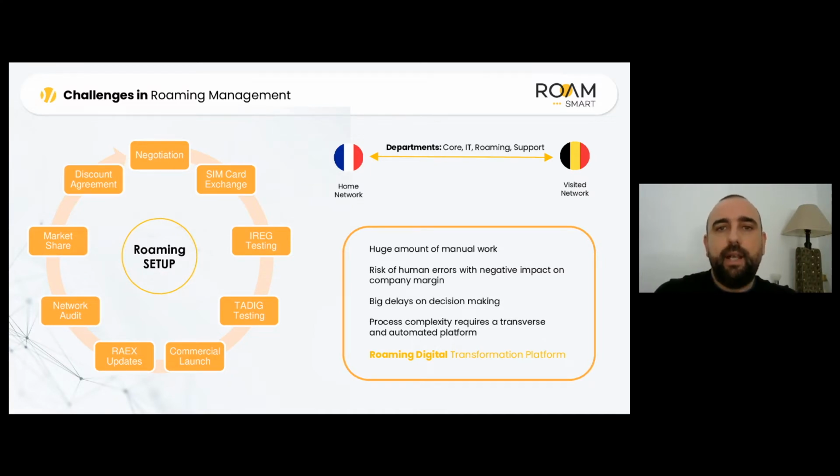All this really adds up to a significant amount of workload, and if you do these activities manually, then of course there is a risk of manual errors, which can impact the service availability and also have a negative impact on your business profitability. That's why we see that there is a need to address this process complexity. It requires a transverse platform to automate and centralize this data, and we see in the market a need for what we call a roaming digital transformation platform.